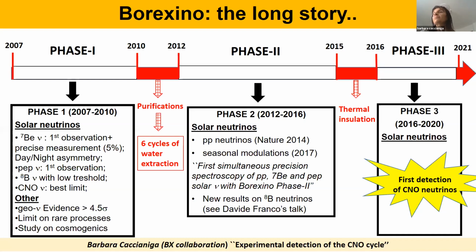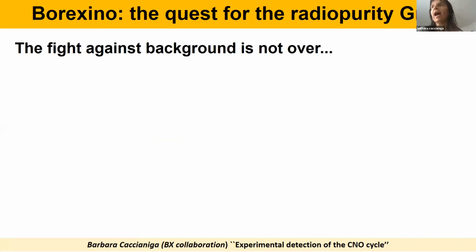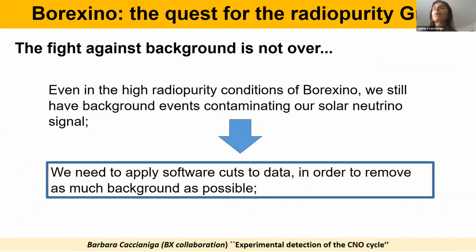Unfortunately, as mentioned just now, this long story is going to end soon because in September we will stop. So you have heard from Alessio and the others how good the radiopurity is for Borexino. But even in these high radiopurity conditions, we still have background events contaminating our solar neutrino signal. So we need to apply software cuts to the data in order to remove as much background as possible.